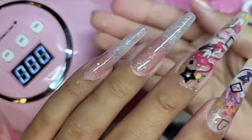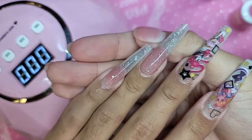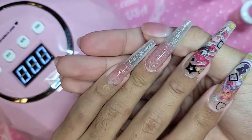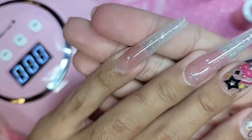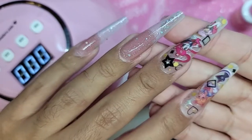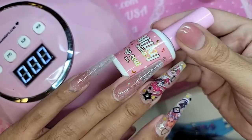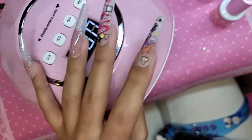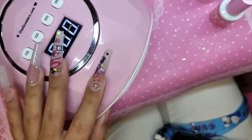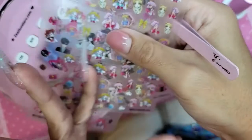We are doing an anime-inspired set today. So you missed the new sticker Tupperware party and the Milky Shiny. It's on top of this. So this is Gel Polish 70, XXL Sculpted Coffin, Fantasy Pink DIY Gel, and Milky Shiny on top. And now we're ready to apply our stickers. Let's get our little tweezers ready. Our scissors too, because we have to cut the edges. The stickers cannot be too close to the edge, or else they will lift.